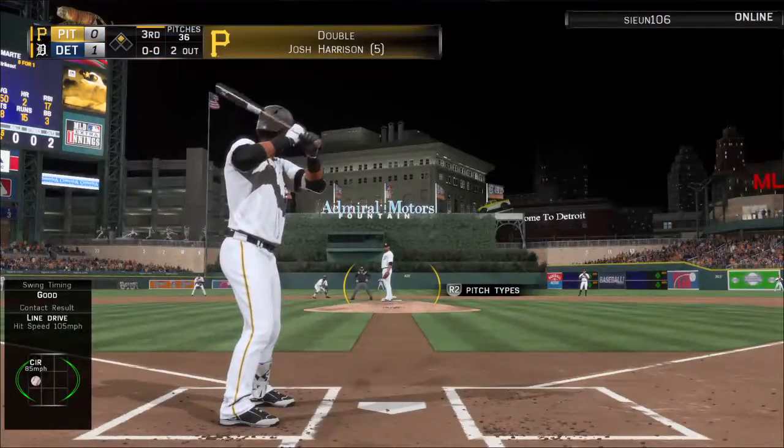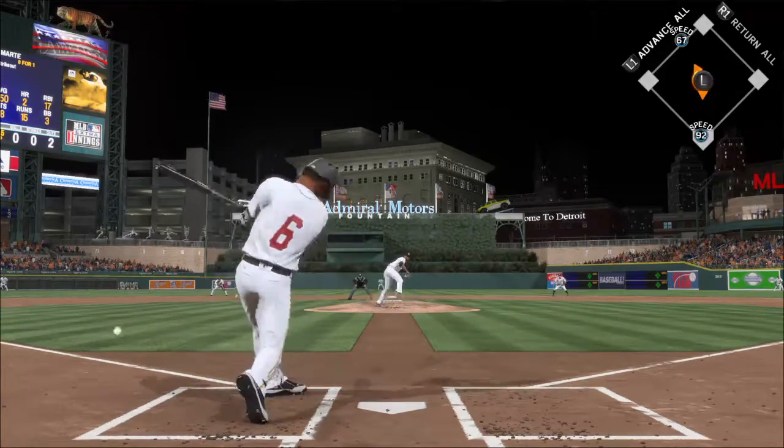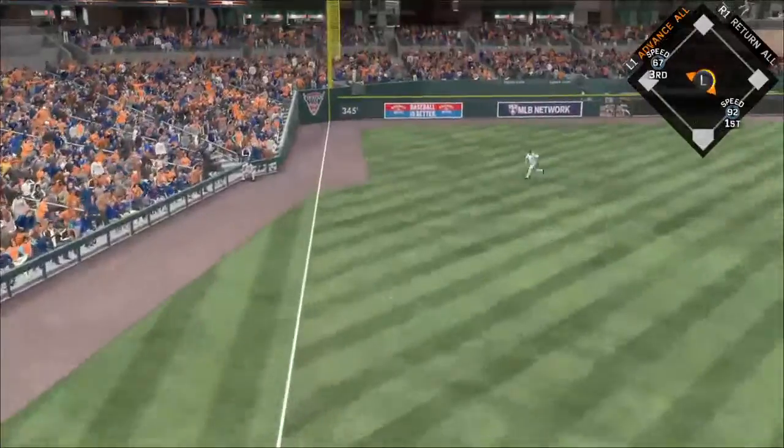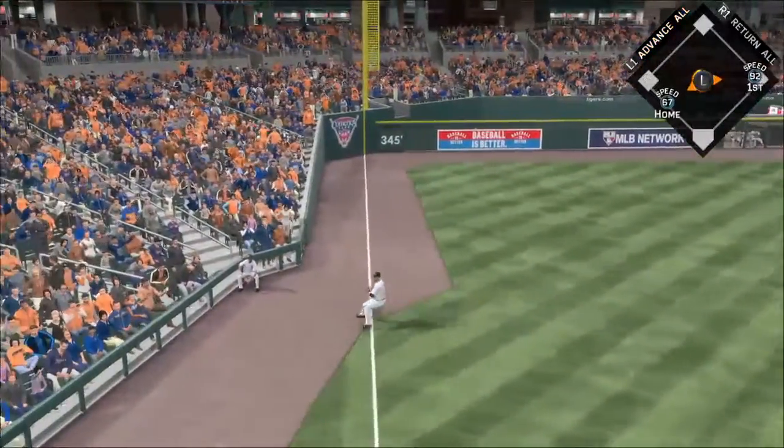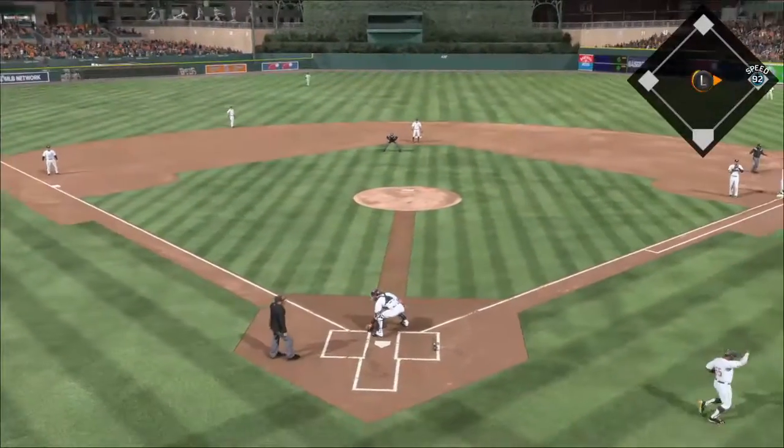So striding in, Starling Marte, as he'll look to bring home that tying run from second with a base hit into the outfield. Turned on down the line. And he tries for the backhand reach at third, but it gets by the glove down the line. And he is in there.